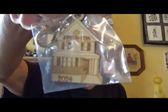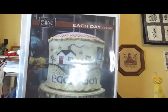This is a scissor fob that was in our bag. This is Keepsakes. I love it. StitchCon 2024, that's Keepsakes. I'm not sure, I think this was given to us free in our bag. I believe this is a chart from Silver Needle or Bent Creek. This is each day. Of course, we got our notebook. I love those pens and notebooks from StitchCon. I have every one of them. And of course, we had our passport, which gave us all the information that we needed to know about what was going on in StitchCon.